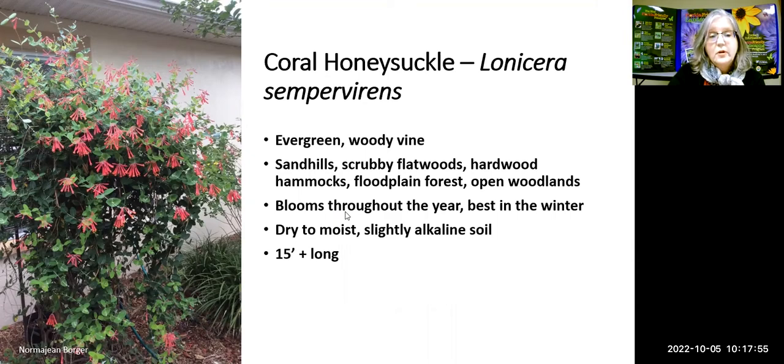belonged to a master gardener at her home. The master gardener is no longer with us, but I'm hoping that her coral honeysuckle is still honoring her and thriving. It grows in many, many places. This is one thing I haven't tried yet in my yard, but I'm always looking for new things. So, in my future, I hope to see some coral honeysuckle in my yard.